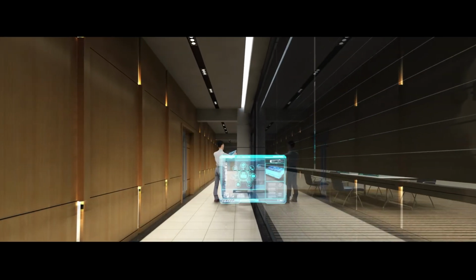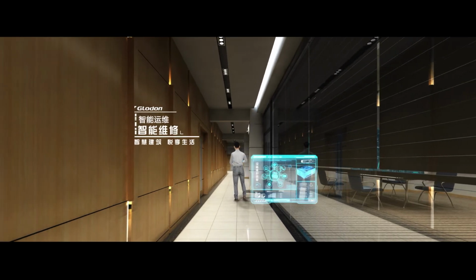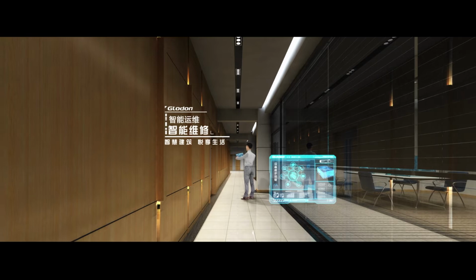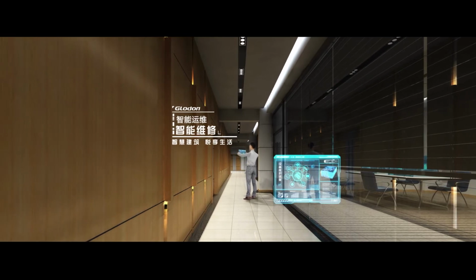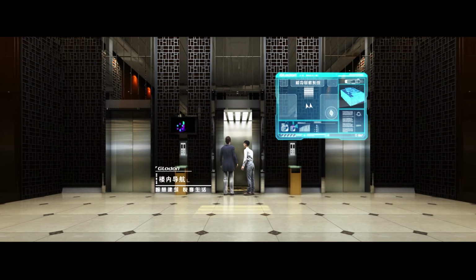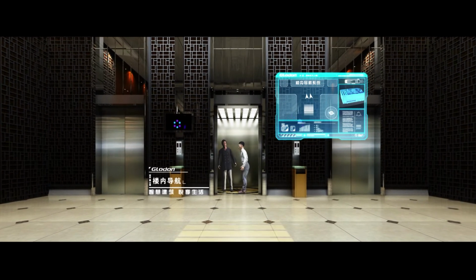Furthermore, the thoroughly integrated BIM model will continue to work in repair, renovation, reconstruction, and extension, offering great convenience to owners and project teams. The in-building navigation system helps visitors to get real-time information about positions and routes.